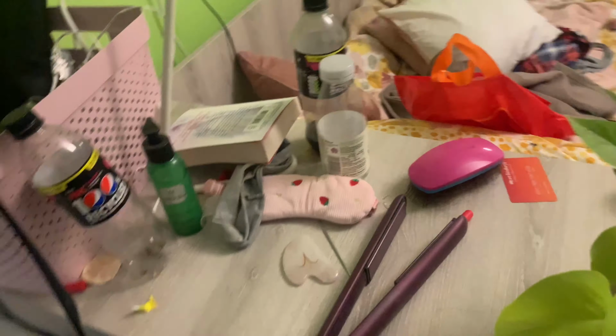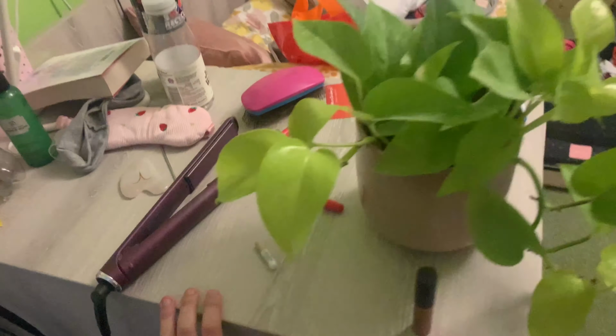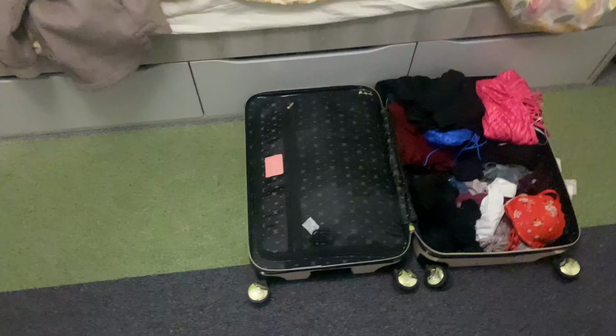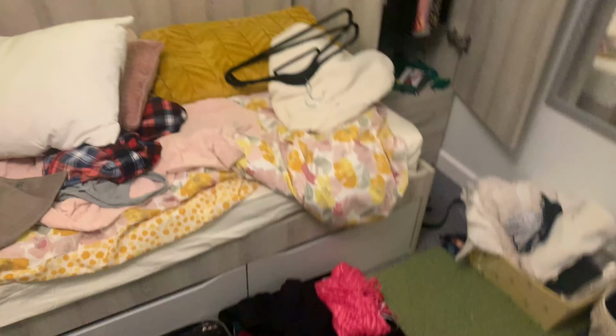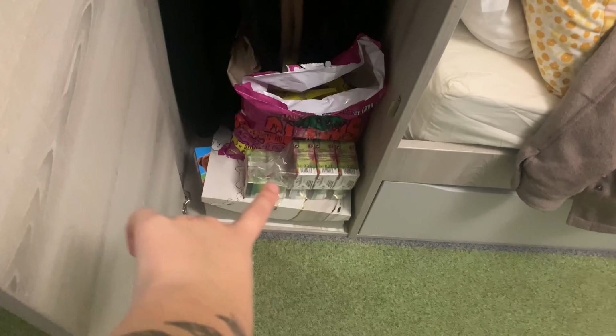And then you have, my room is a mess. I take it back, my room is a mess. Then we have this bit here, and then on the bed, here's my suitcase that I'm currently packing and stuff on the bed that needs to go in my suitcase. Yep. And we have under the bed drawers, and then here there's my snack thing.